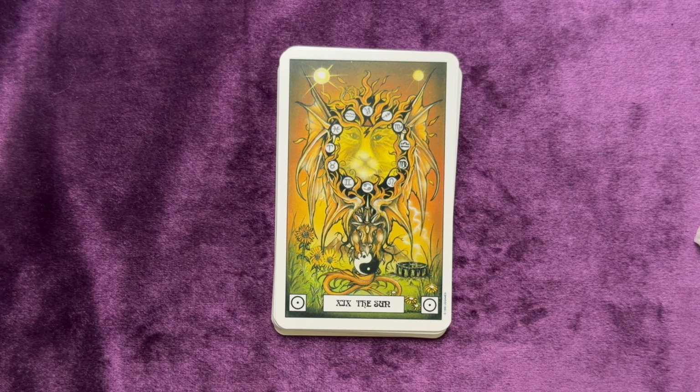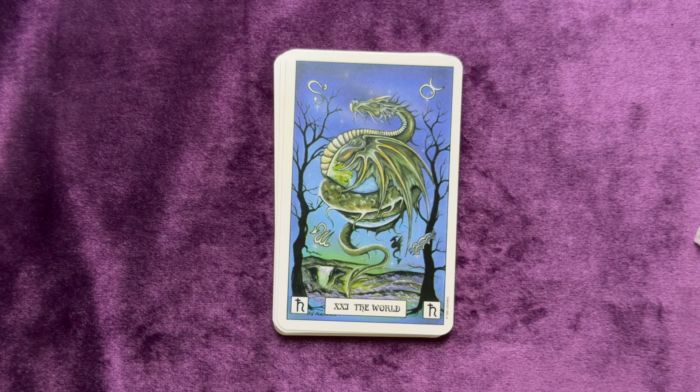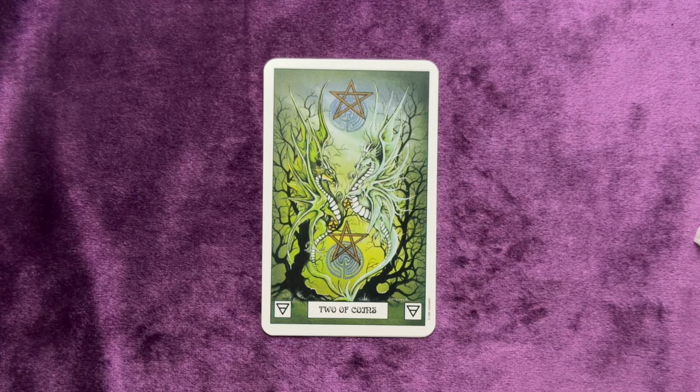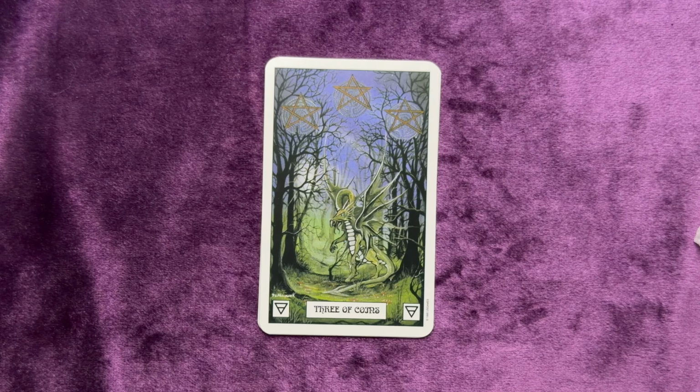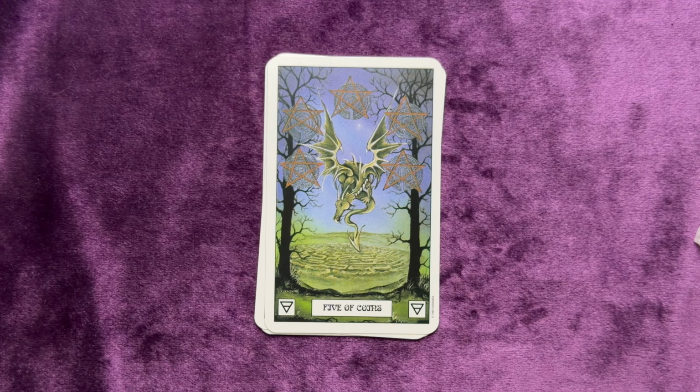There's like a cat or a lion in the sun. It's very interesting. Judgment. It almost looks like a three-headed dragon, which I would assume would be very hard to decide anything when there's three people involved. And of course, the World. And now we come into the minor arcana. We're going to start off with the Ace of Coins. Here we have the Two of Coins, the Three of Coins, the Four of Coins, and the Five of Coins.